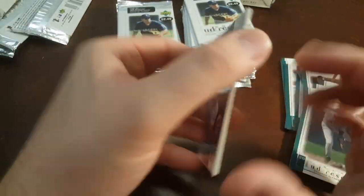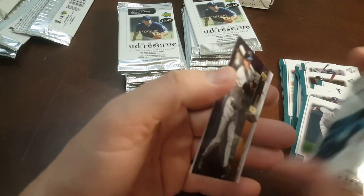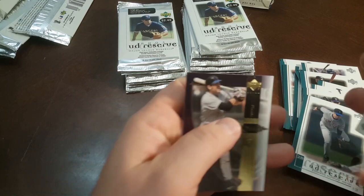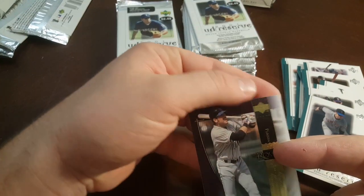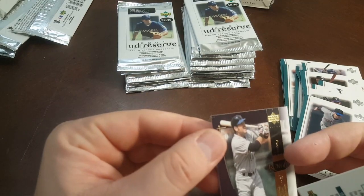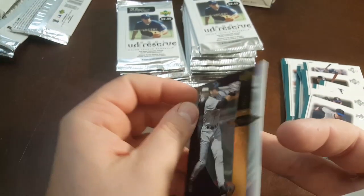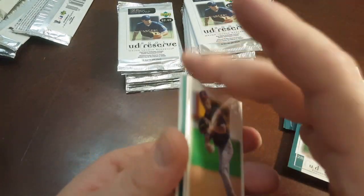Maybe we'll get some cool inserts like this one right here on the back. Something I can get graded, maybe. Piazza Royalty. Let's see. A little bit of white stuff up here. Can't tell if that'll come off or not, but I'll try it out later. Not serial numbered. But I'll check it out later and see if it's worth getting graded.